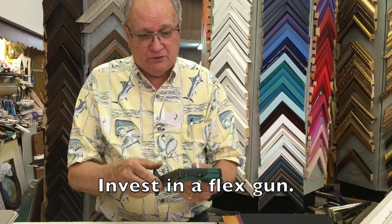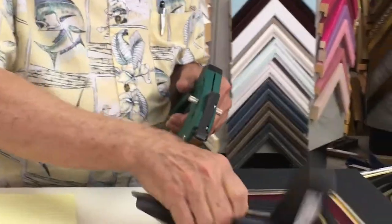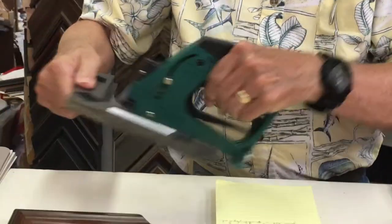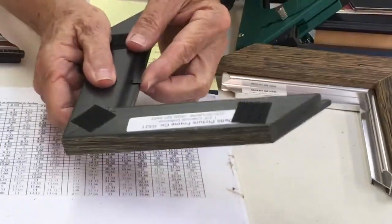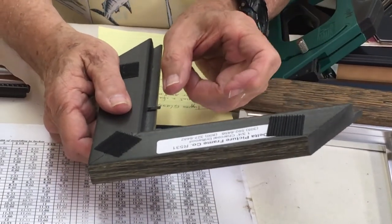And you can order these online. There's a chance Hobby Lobby even carries these. But the simple thing is, let me show you how this works. When you shoot this into the frame, this is called a flex point because it can bend up and down. Isn't that nice? And they make them with stiff points too.